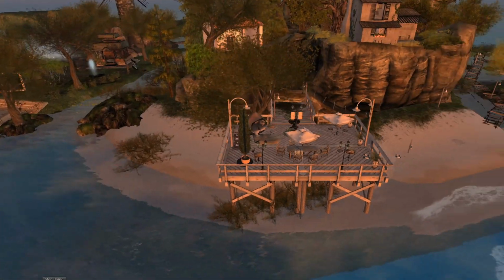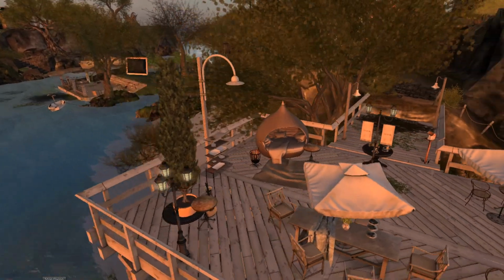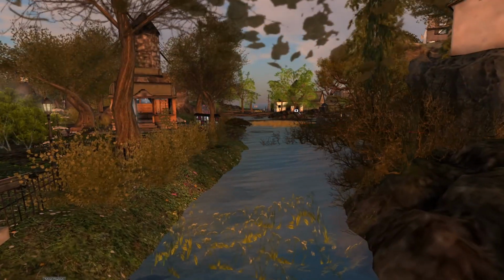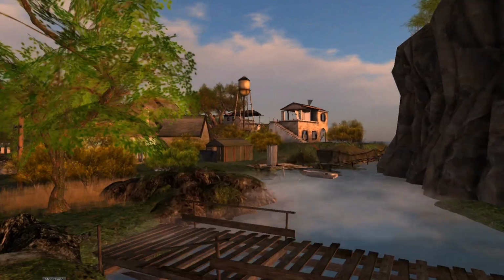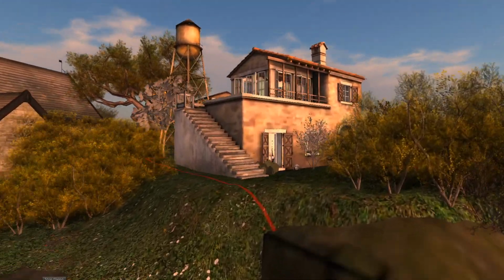First on our list is Serena Mantra, a French-themed country estate that offers cottages for rent. The whole sim is finely detailed and features thousands of carefully curated objects. As we load up our surroundings, we find pleasing textures and shapes as far as the eye can see.